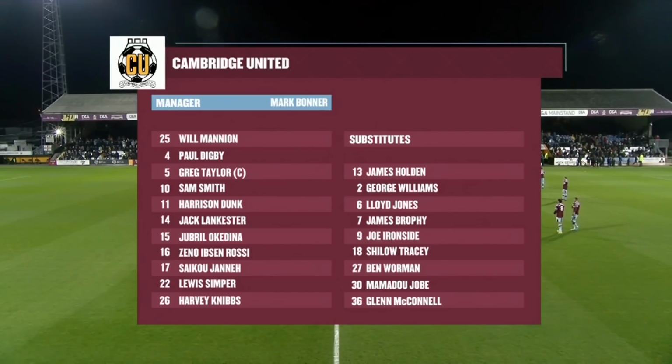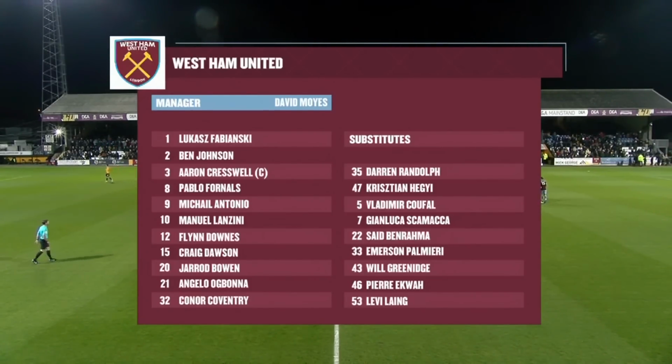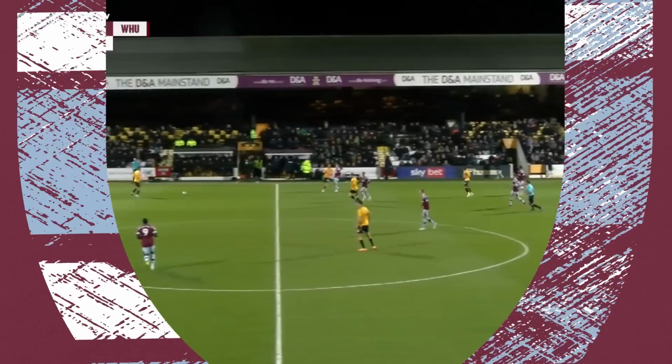And then for West Ham United themselves, it's Lucas Fabianski who starts in goal. Ahead of him, it's a centre-back partnership of Ogbonna and Dawson. The two defensive midfield players are Downs playing alongside Coventry. Jared Bowen starts on the right, Fornals on the left, and then Lanzini sits behind the striker, which is Michail Antonio. And along the bench for West Ham United, there's a big feature of Premier League 2 players, the likes of Freddie Potts, Michael Forbes and George Earthy in there too on the bench.